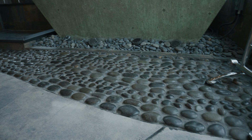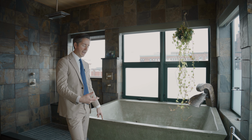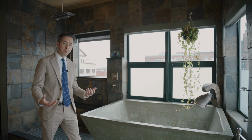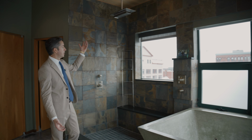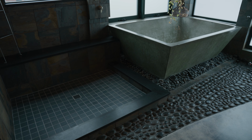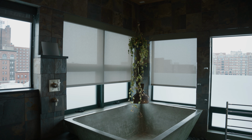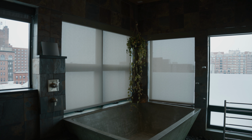You have this river stone set up here for adding more of that earthy, elemental experience, a spa-like experience. And you have this large rain shower. So everything is set up to drain, and there's privacy. There are shades here, so if you want that additional privacy, there's that.